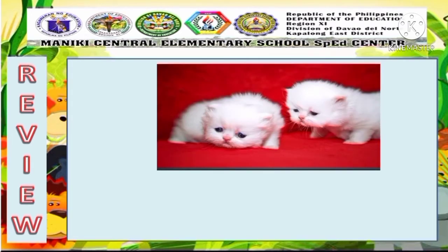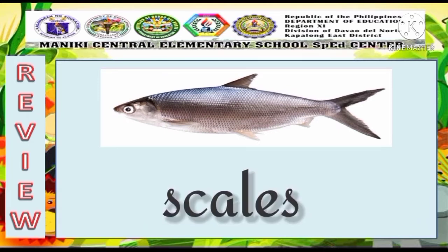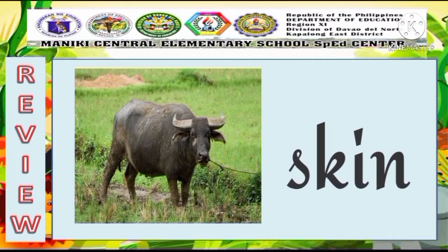Next picture is cats. What protective coverings do cats use? Correct. It's their fur. Next is fish. The protective coverings of the fish is their scales. Very good. Another one is for eagle. They use their feathers. Excellent. And for the last picture is carabao. Carabao is using their skin as protective coverings. Very good, class.